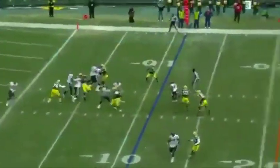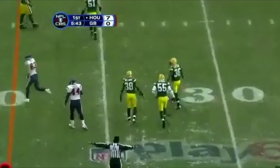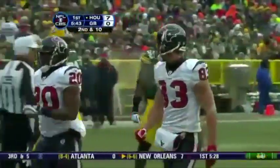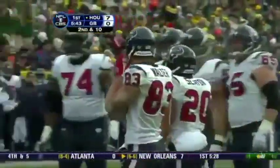Matt Schaub throwing on first down underneath, and it is incomplete, intended for Kevin Walter, who has already scored on a 58-yard touchdown. Gus Johnson, Steve Tasker with you from Lambeau Field, the tundra.